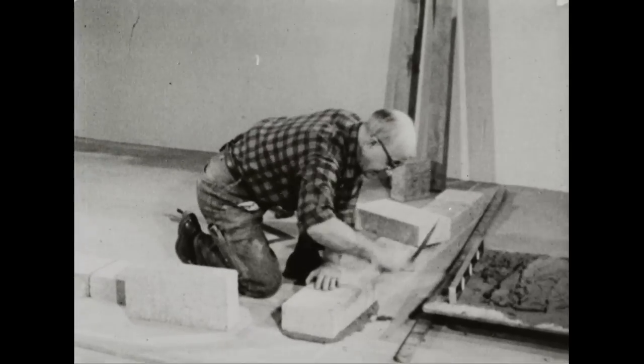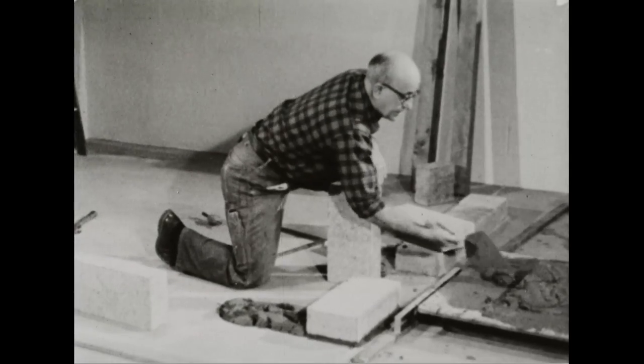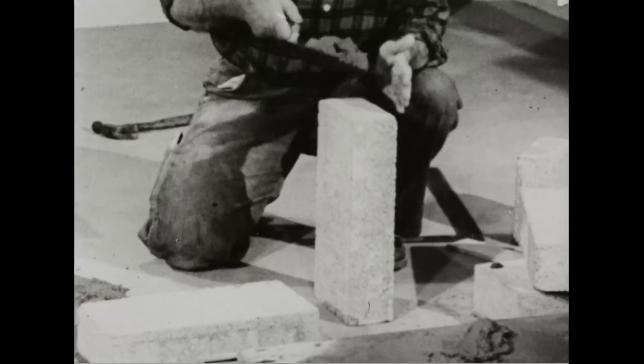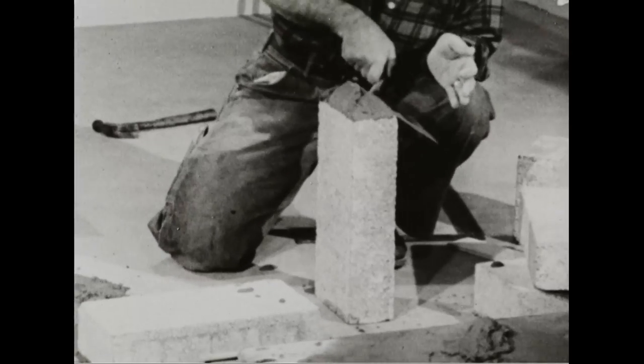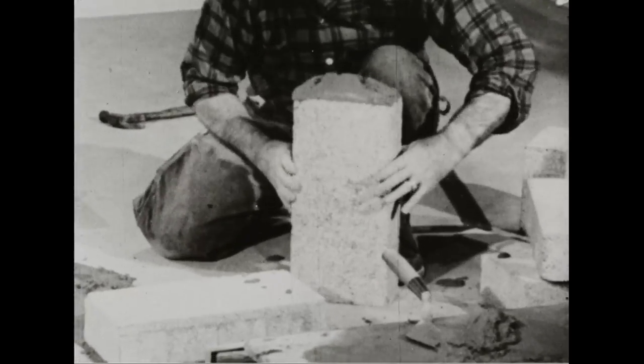Pick up this mortar. Then we want to have a little mortar on the end of the block, because again here, we want to be sure that we get a full mortar joint. Now, sort of squeeze it down a little, otherwise it's apt to drop when we set it down.